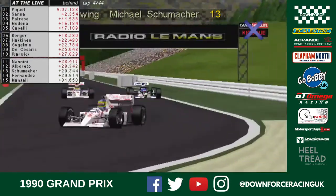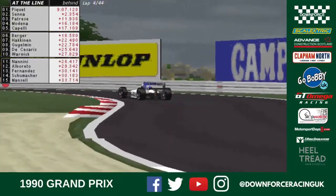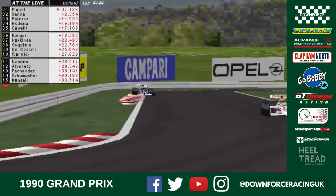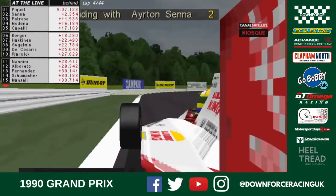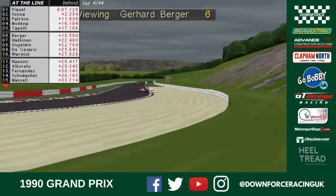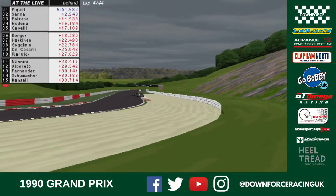As Schumacher is now battling with Adrian Fernandez, who's got a lot more experience. Schumacher catches the car and drops to 14th, but it's a great debut for Michael Schumacher, who really is showing why the Ferrari team signed him for 1991. He's dragged that Reynard in the greasy conditions a lot of the way further up the road than we thought he would.